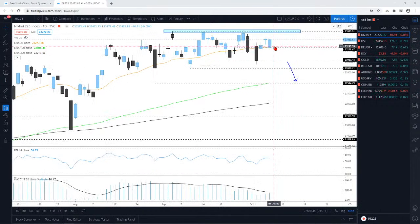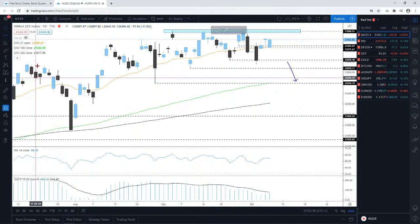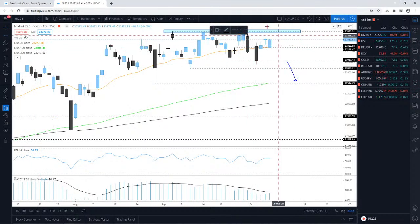From the technical side, you can see that the index drifted lower, tested this area that I keep talking about this week, this 23,300 zone, and it also tested that 21-day EMA. So all this area did provide good support, and you can see that yep, we had a nice rebound and a push higher. So in a way, of course, this kind of gives a chance for a possible move up again.